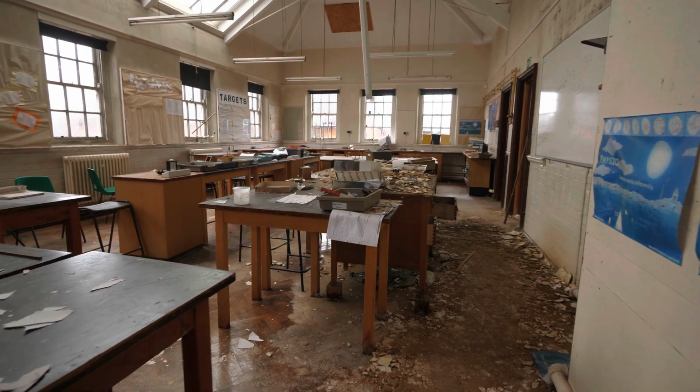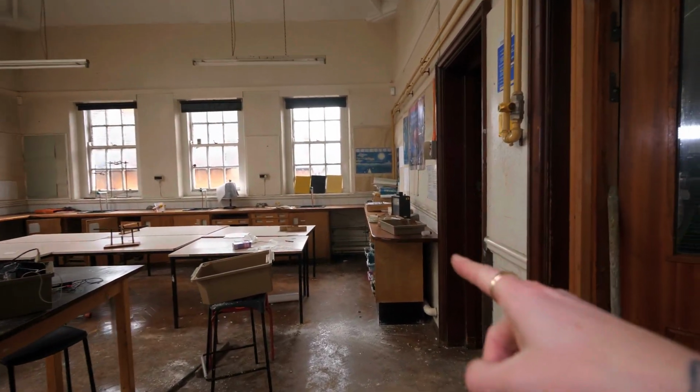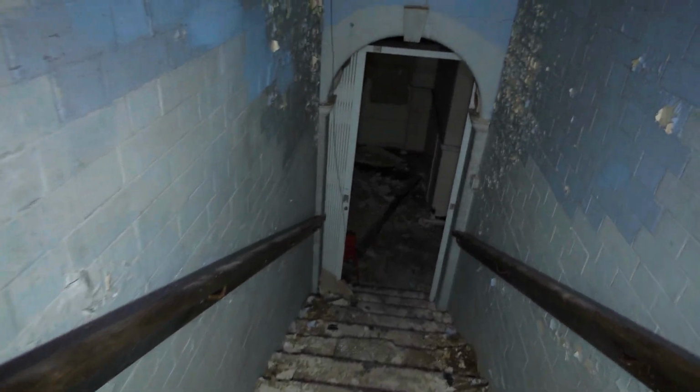Right, so that's this room. And we came through this door here, but we're going to go back this way. I know I keep saying it, but the decay here is stunning. Look at the big skylight. Right, let's go. Let's see what we've got. So I have no idea where we're going now. It could be anywhere. Where are we? Oh, I know where we are. Yeah, so that's where we started off in there.